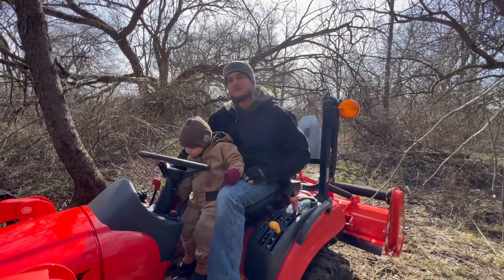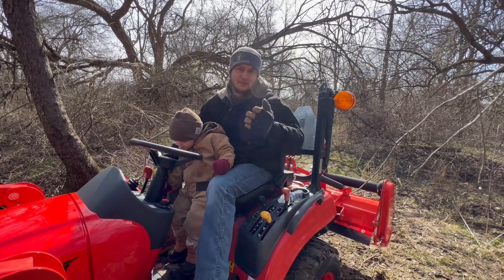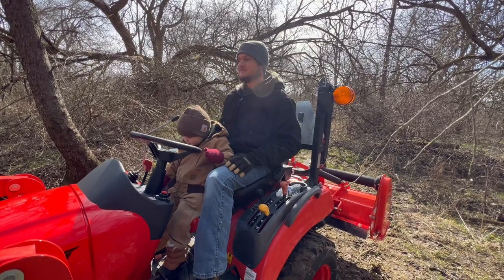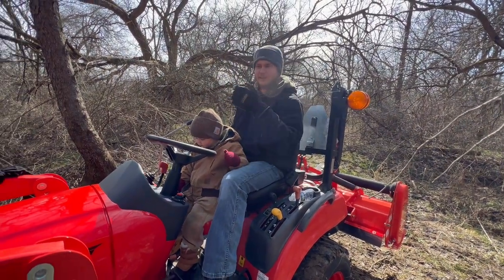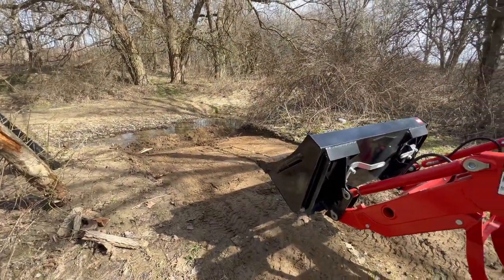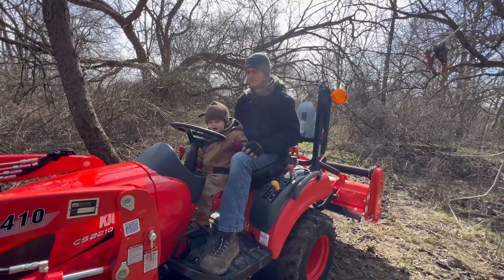That was pretty fun, and it was pretty effortless. I mean, the soil type helps. It's pretty loose around the bank of the creek, but it's pretty sweet. I mean, look at that work. It's not bad, smooth. Nice. Not too shabby at all.